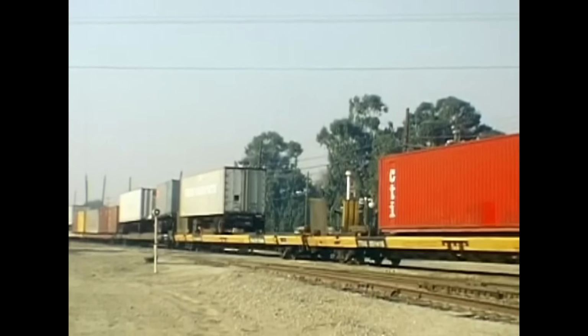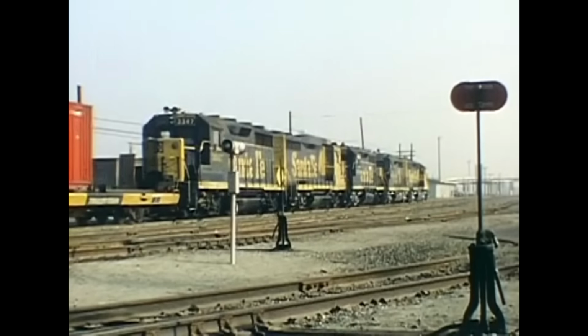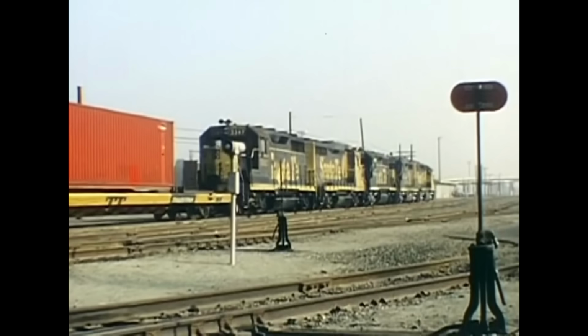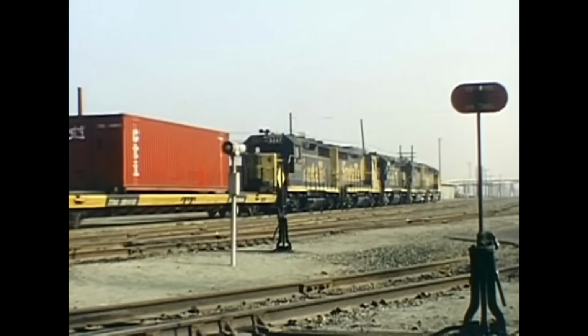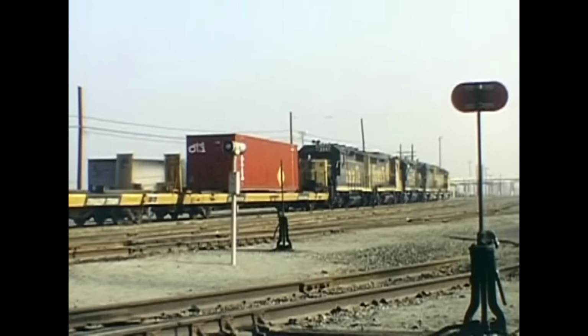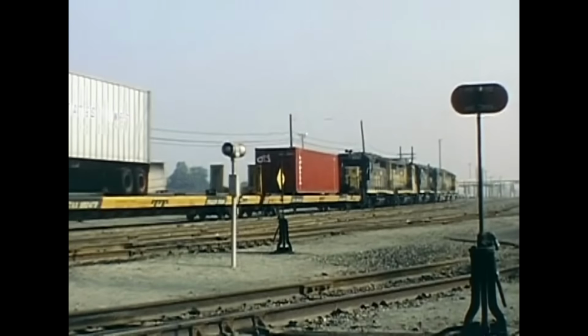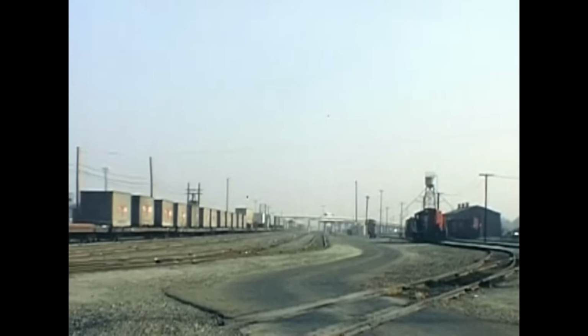From Bakersfield, Santa Fe is a paying guest on SP's Tehachapi tracks until Mojave, where they move back on their own rails. If you look at the old Santa Fe employees' timetable, the rule book used on Tehachapi was SP's. The power here in these late 1970s views seems to be all EMD.